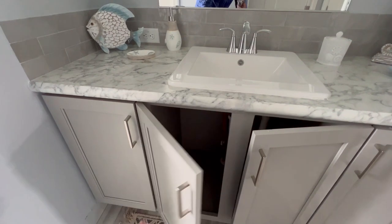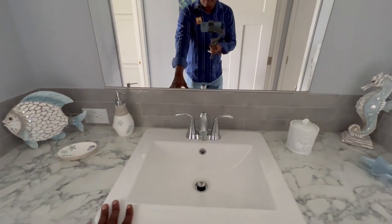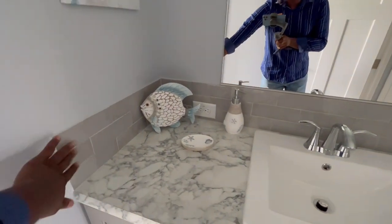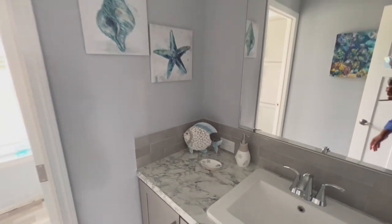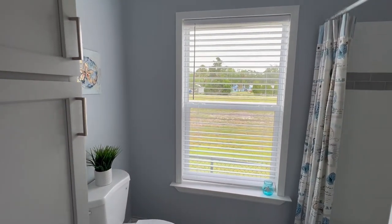Again, they're soft close. I really love the rectangle shaped sink right here. And they have the same countertop and backsplash that they would have in the kitchen. All right, so let's check out this part of the bathroom right here.